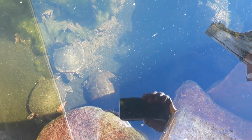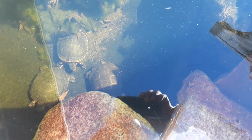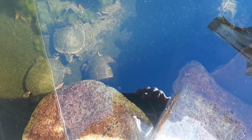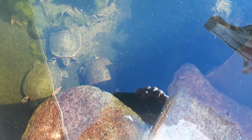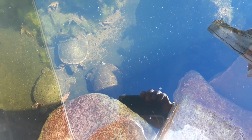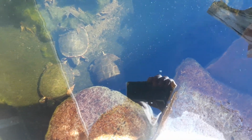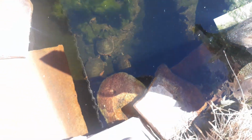And they are really active. Look at them all, man. Yeah, there's a lot of them. You see them? Yeah. The interesting thing is, how did they get in here? Well, they got to come in through, when I put the water hyacinths in the filter, they're probably in there, but they survive.